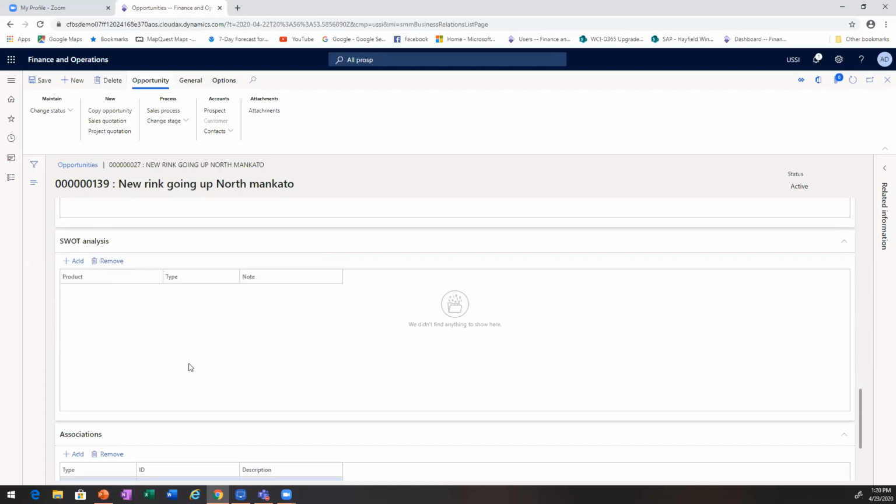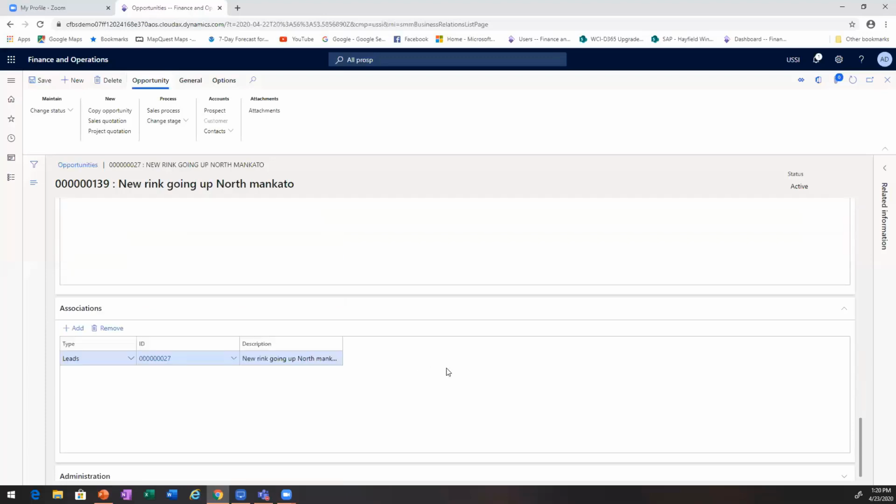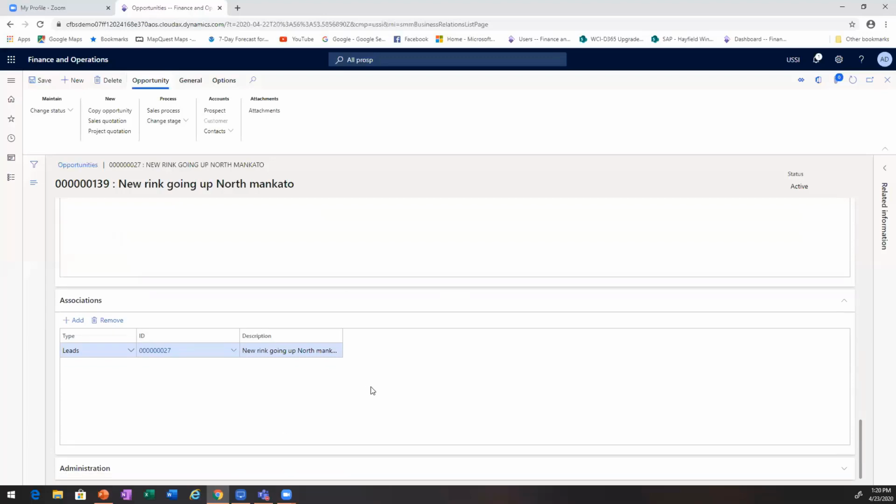On the SWOT analysis, we're looking at our strengths, weaknesses, opportunities, and threats. We specify what type it is. And here we can put additional free-form information about the products that we offer, and then additional notes. The association from that lead, because remember I created this opportunity from the lead, I can come back here at any time and edit.